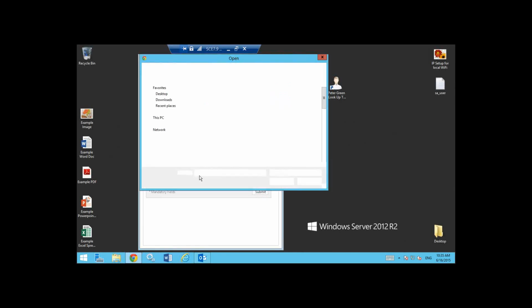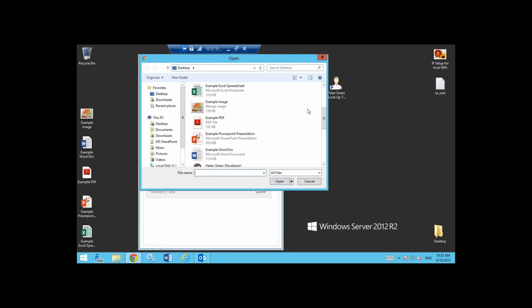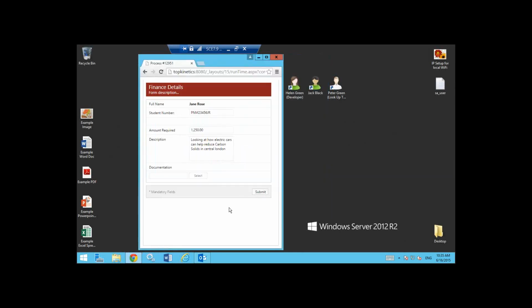In this case, we've got a document that goes with our request, gives more details to help qualify the reason why we should get the funding, so we're able to upload that. If you have multiple documents, again, the system can be created so that you can have multiple uploads as well. So Jane's filled out the details that she needs, and she can now submit that through to the workflow.